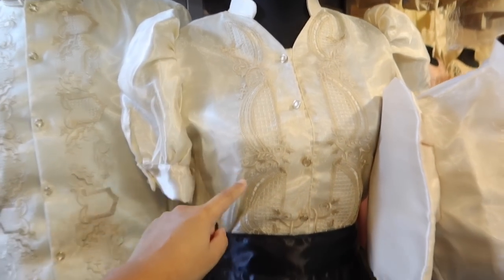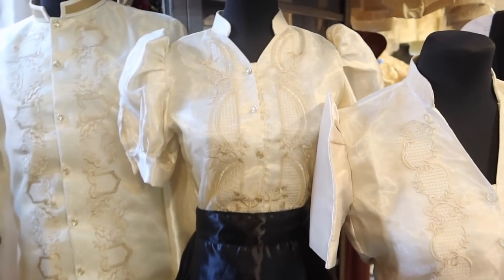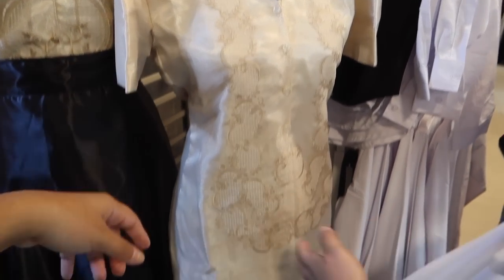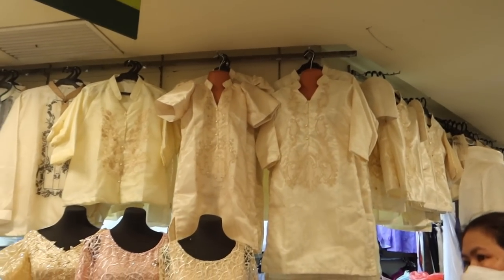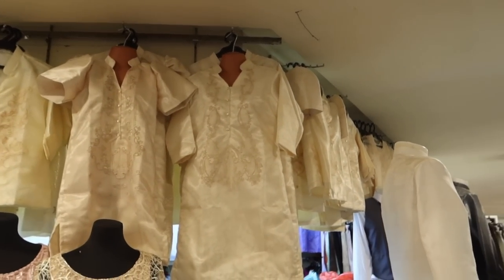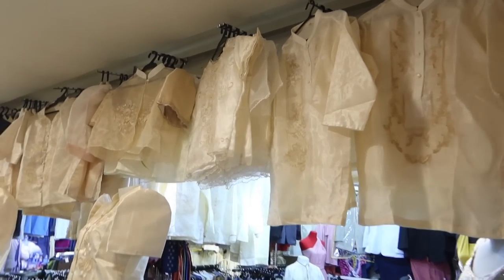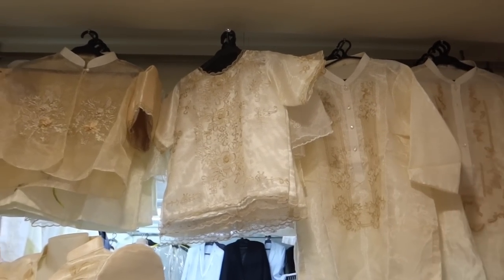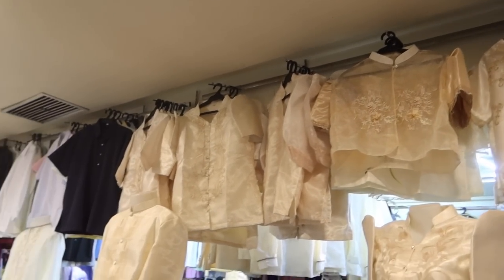Ate, how much yung ganito? Yung lahat? Yung set po, 3K po. 3K? Dapat tsaka skirt na po. Ang cute mo. Yung ganito, miss? 2-5 po. 2-5. So, they also have a lot of Filipinianas here. It ranges from 2,000 to 3,000, depends if it has a terno already. Pero ang cute din itong mga to. Ayan. I'm thinking for my second outfit. It's parang ganyan, Filipiniana vibes.